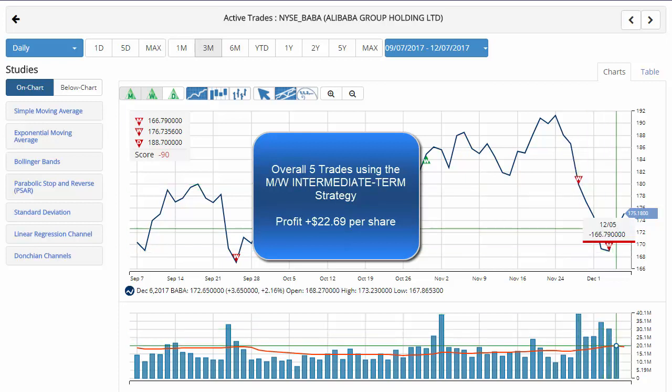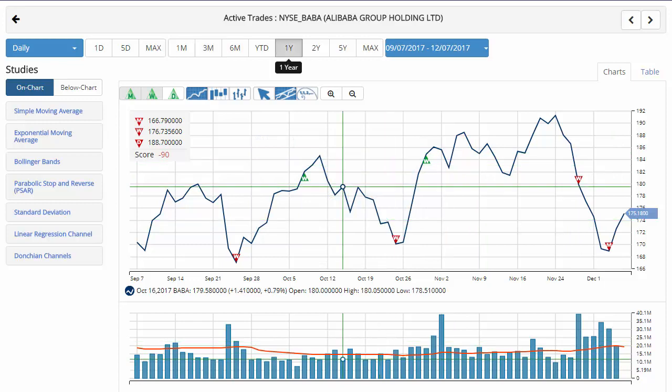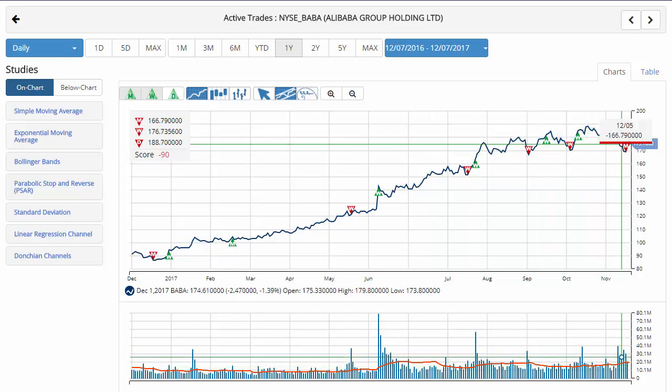And then the final monthly came in where the trade's over, so we're out completely on the sidelines waiting for our next set of trade triangles to get in.